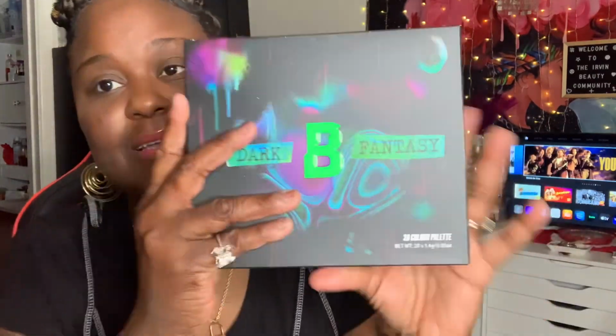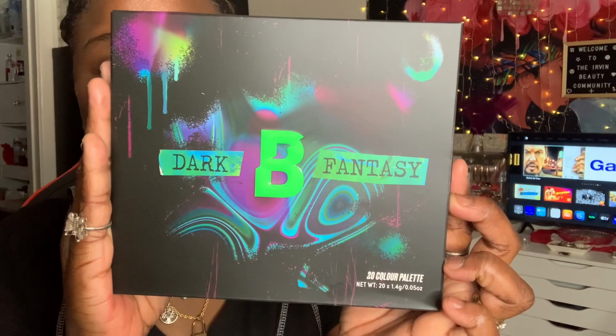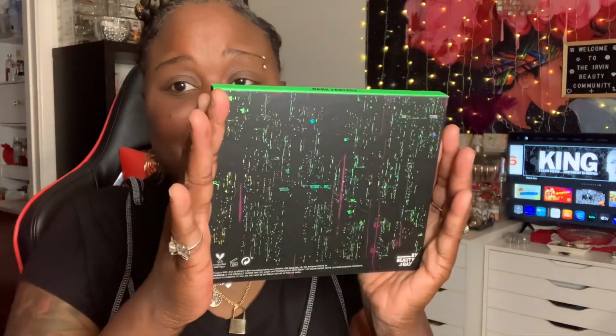Now we got one more box. Bam. We got a palette, y'all. Got to love me a palette. This palette, really pretty packaging. It's called Dark Fantasy. Okay, it's going to be pretty. A 20 color palette. Let's open her up and see what she's looking like. Very pretty packaging. Look at that. Ain't that cute? Ooh, hope the colors are as pretty as the packaging.